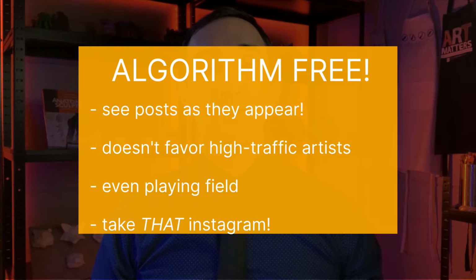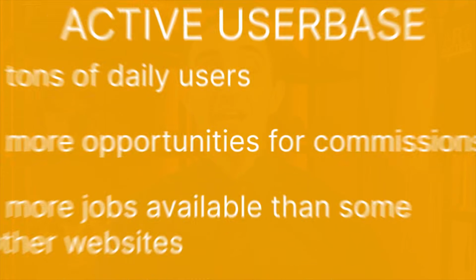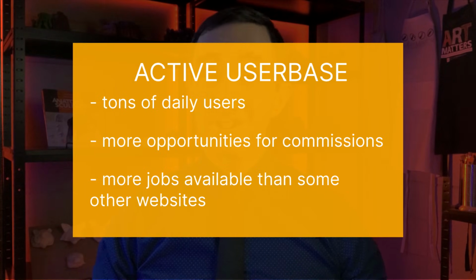The first, number 1 and biggest reason why Reddit is a really great and viable source for you to get art commissions is that this place has no algorithm whatsoever. It just simply has posts appear in the order in which they are posted. Number 2 is that Reddit has a really huge active user base. Minute by minute, hour by hour, day by day, everything is totally changing, and you're going to get a lot of traction, a lot of potential clients, and a lot of potential jobs that you can apply for on Reddit. So that's a really great reason too.